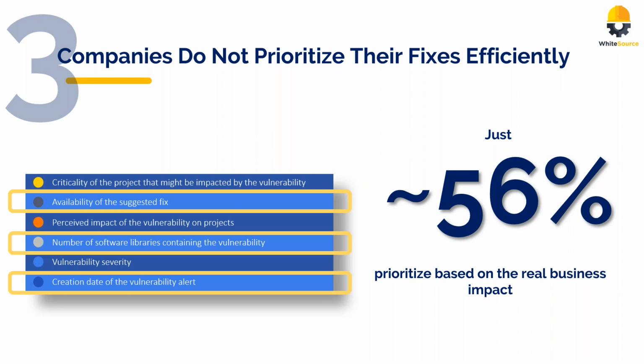So we got all kinds of answers when we asked them how they prioritize the fixes. One of them was availability of the suggested fix, which of course doesn't have anything to do with the real business impact of that vulnerability. Number of software libraries containing the vulnerability, which might make sense. The creation date of the vulnerability alert, which also doesn't really make sense in terms of real business impact. So we see also a challenge in prioritizing.